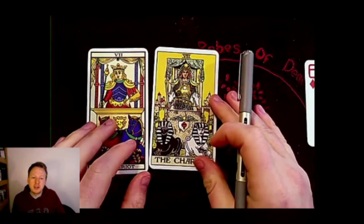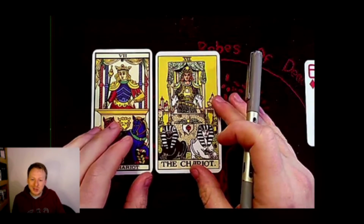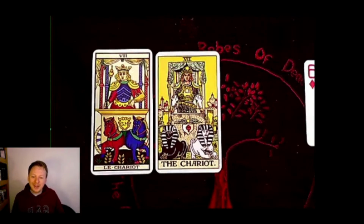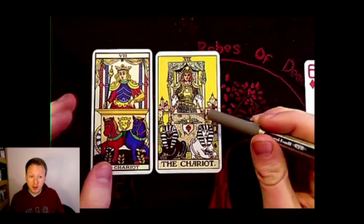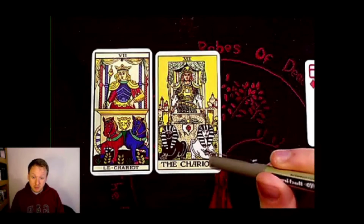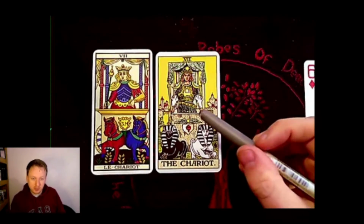So the charioteer is a bit of advice into deciding your destination, deciding your goal, pulling together your resources, even if they're scattered everywhere, and just driving it to that goal and getting victory from that goal. It's going to be hard. It's not going to be the smoothest journey, but it is a sense of victory.